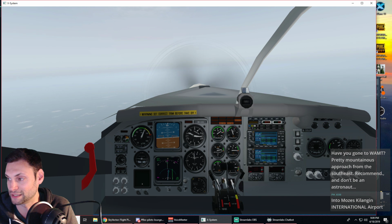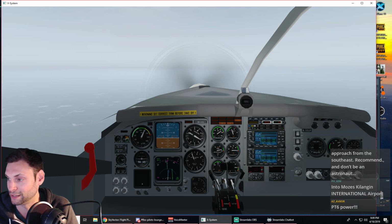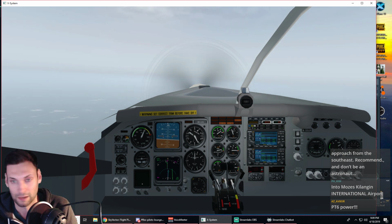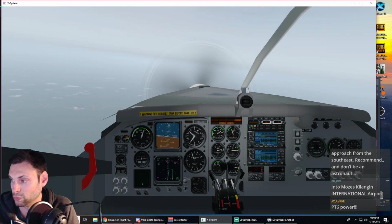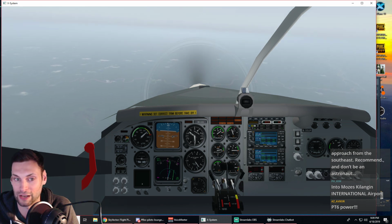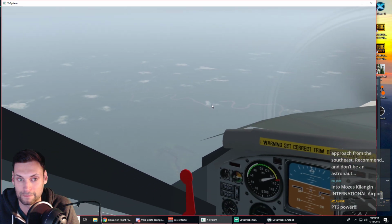Into Moses Kilogen International Airport. Beautiful downtown Kilogen. Yeah, dude, PC-6. Kim, you've got the hookups, dude. Oh, have you gone to... No. Mountain approach from the southeast. Recommended, but don't be an astronaut. I don't know, clouds. There's a couple. We did a few of them.